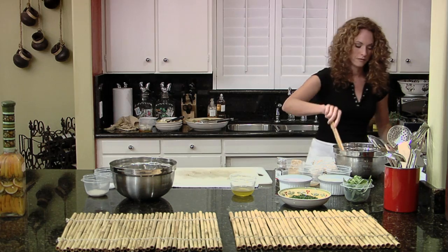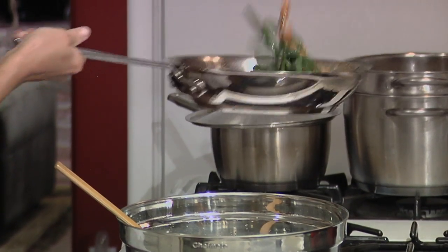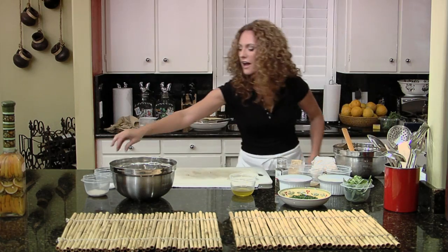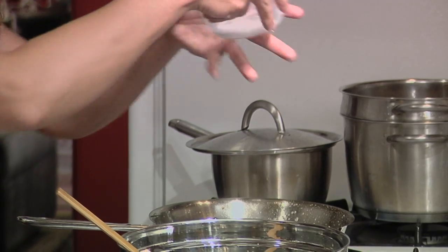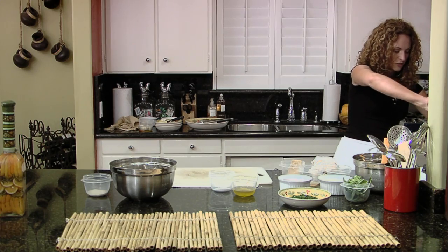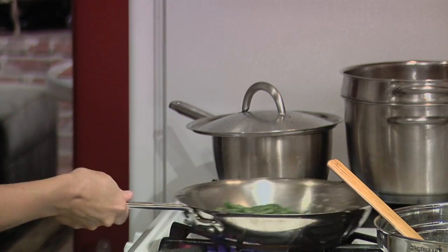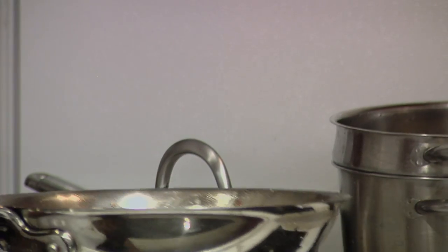That's good enough. Toss these around. Oh, these look so good. All right, we're gonna add a little bit of kosher salt. And some fresh cracked pepper. The almonds are perfectly browned. You can smell the garlic.